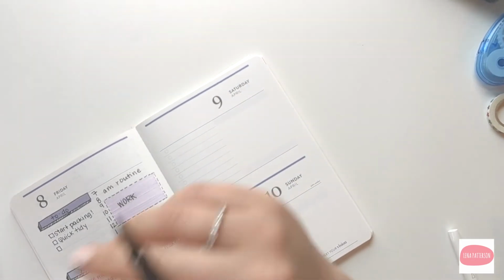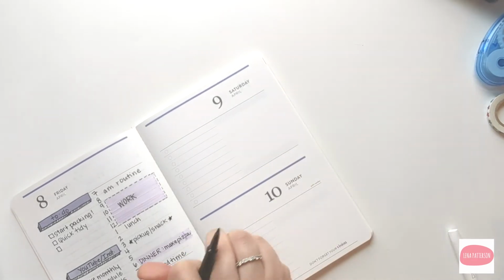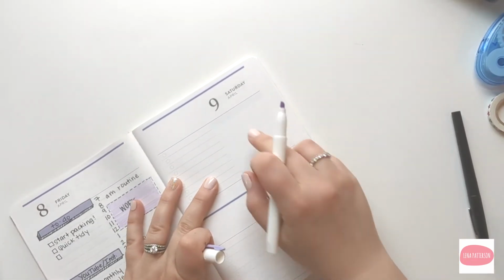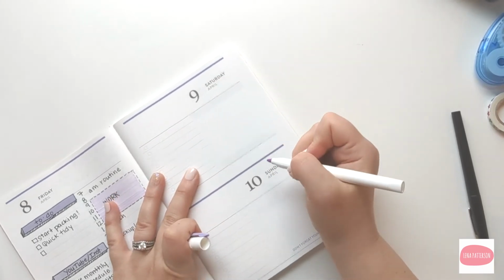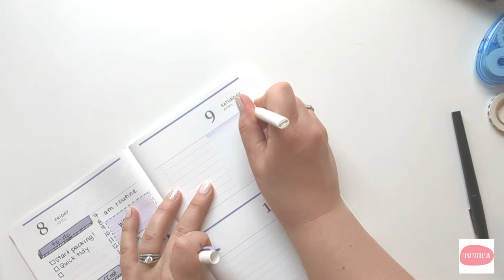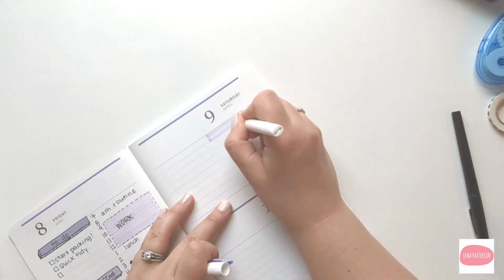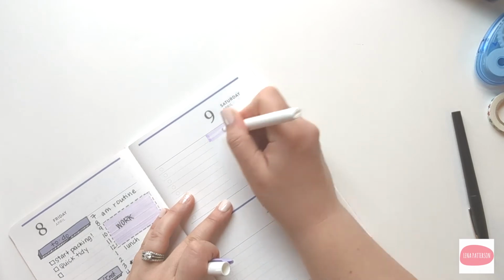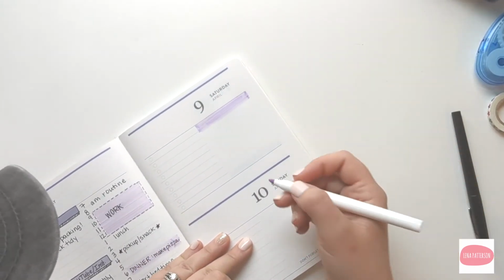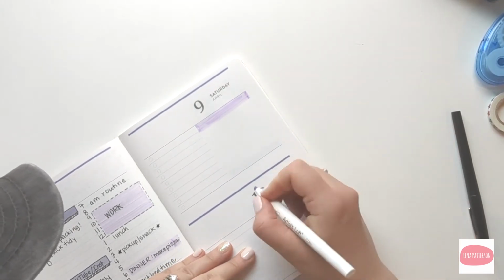But here's the tricky part. Let's see if I can use the grid. I don't know if you can see it on the video, but if I make my own box here, I can keep this as the time. That's a little ugly. Okay, and same thing here.